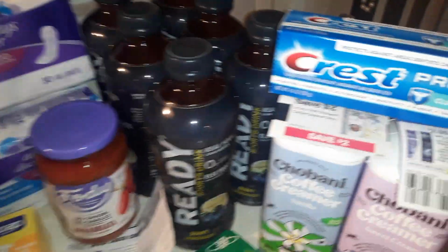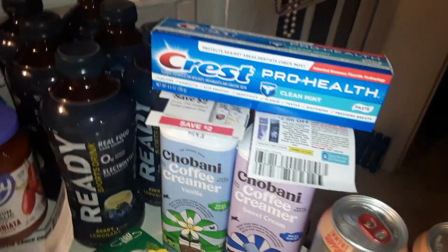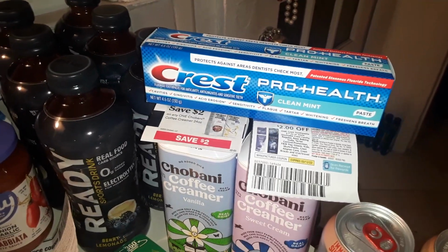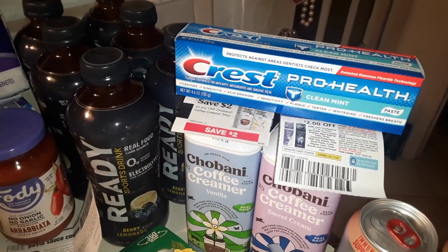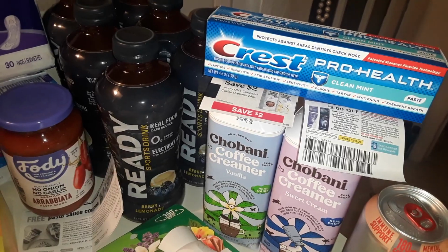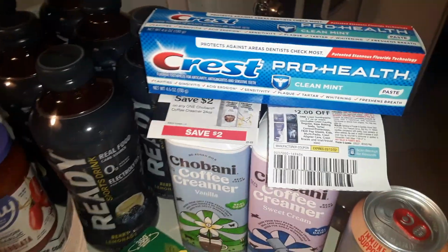Crest Pro Health toothpaste. So this is regular price. Well, let me see. Regular price for the Crest Pro Health is $3.65 with tax, comes at $3.92, but they're on sale for 2 for $6, which is $3 each. So making that $3.23.